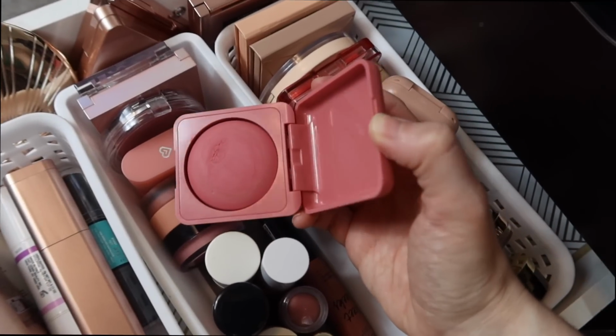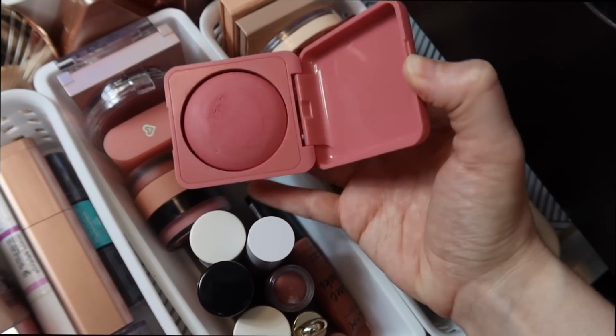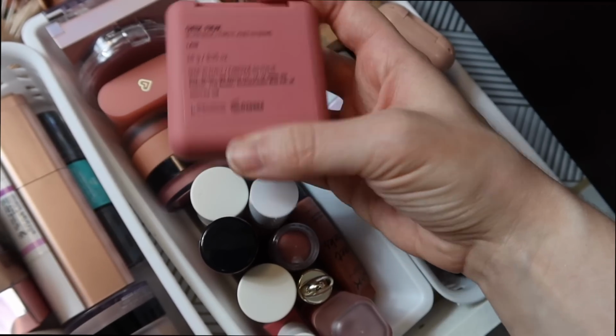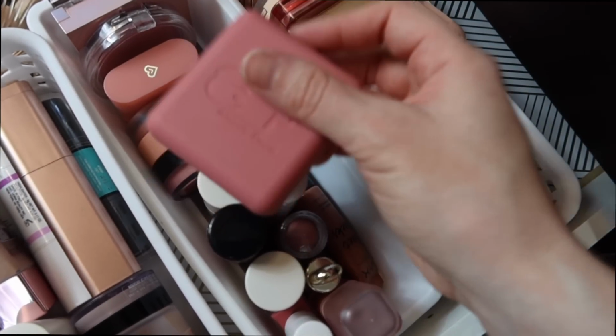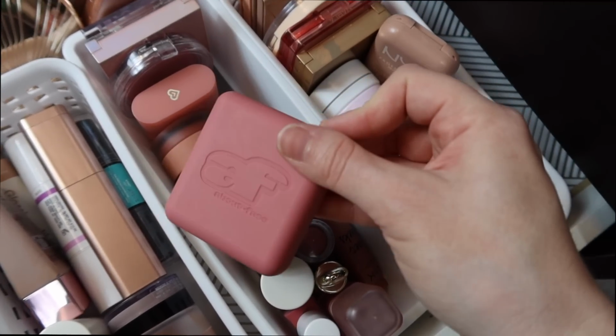But I think I've just concluded I don't like this color. It's just a weird color. This is the About Face cream blush in the shade Laid, and there's something about this color that I just don't vibe with, but I'm gonna put it in my everyday makeup drawer and kind of give it some more chances.